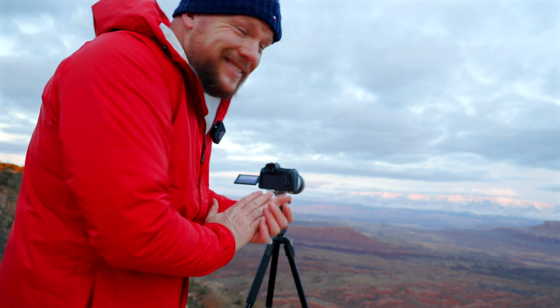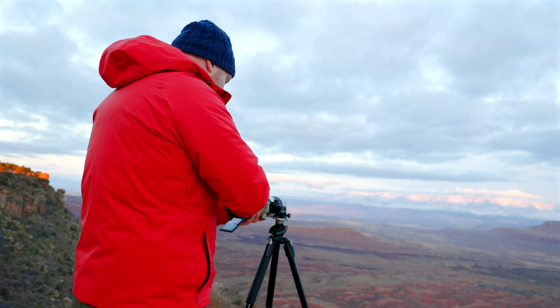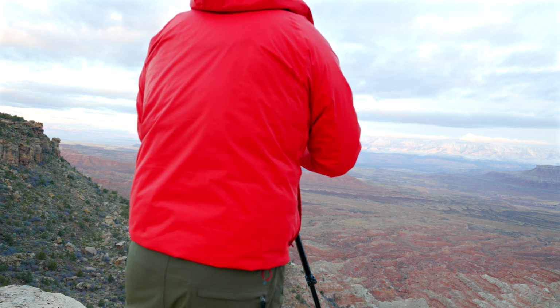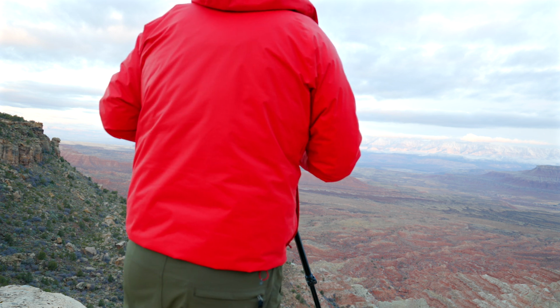This is amazing. Wow. Those clouds are moving really quickly. This amazing pink glow, the clouds right on top of the mountains, the snow. It's really quite amazing. This is good.